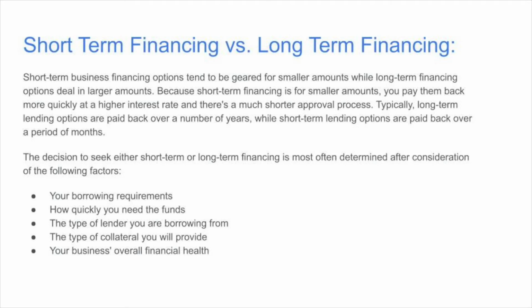Banks are going to look at you and say, well, what kind of money do you need? Is it money for materials, inventory, equipment? All of these factors are going to come into play. And depending on what it is, they're going to say, well, okay, I can provide you something called short-term financing, or I can provide you long-term financing.